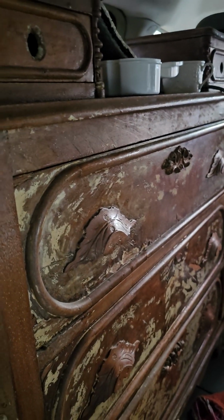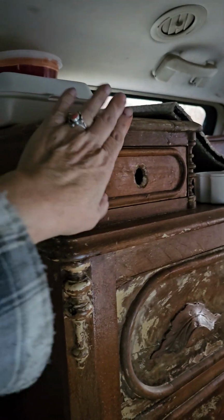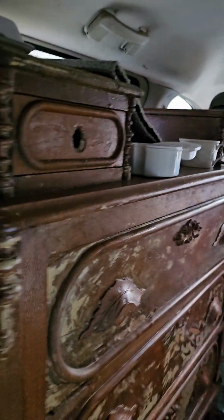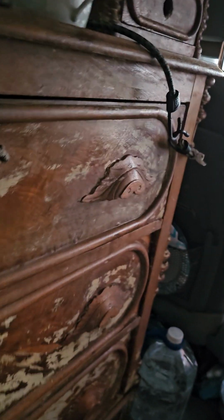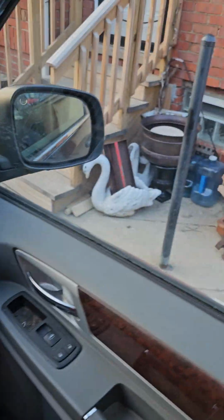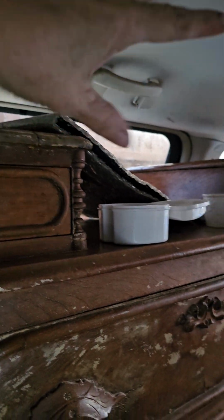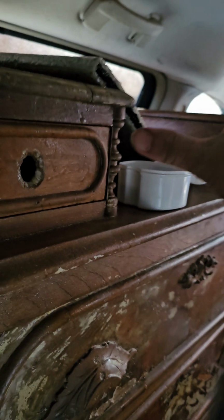So on top of these 2 things, when I get it into the booth, there's 2 of them. My swans are finally going to make it down to the booth. Those 2 swans out there that are big cement swans, one's going to sit on each side. And then I have a Santa Claus that's going to go in the center.